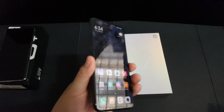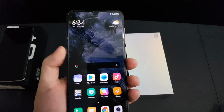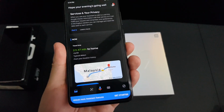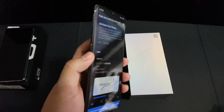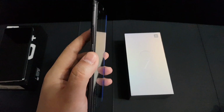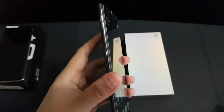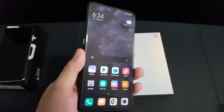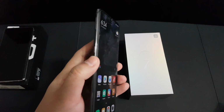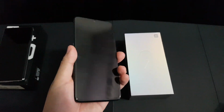And the last one will be, as you can see here, there's a button here. This is a dedicated button. When you press it, it will activate Google Assistant. So yeah, this is quite special, and it's only available in Mi 9. I mean, in Mi 10 or other Mi series, I don't see this dedicated Google Assistant button. Okay, good job. So let's talk about the dislikes.